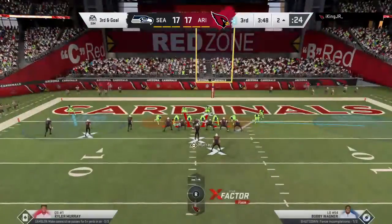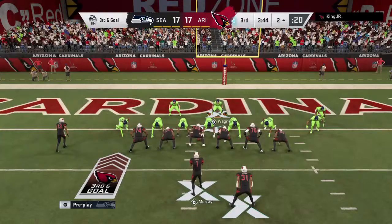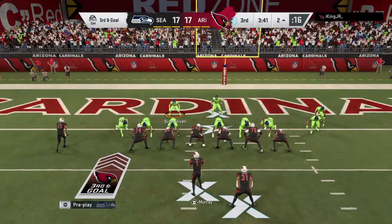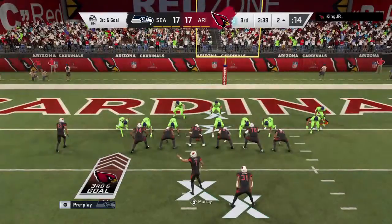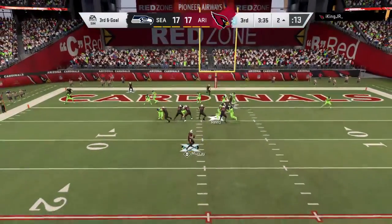The Seattle defense, they haven't broken yet. Coming up here on a 3rd and goal situation. Out, out, out, out. Hey, 1-7. Check, Mike.